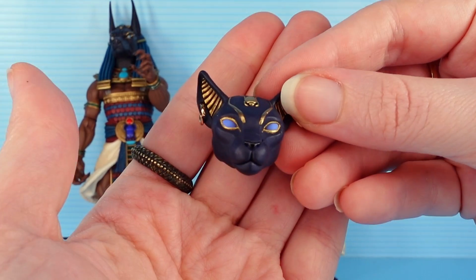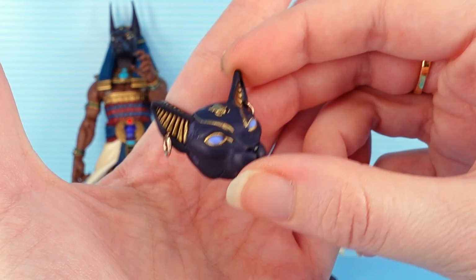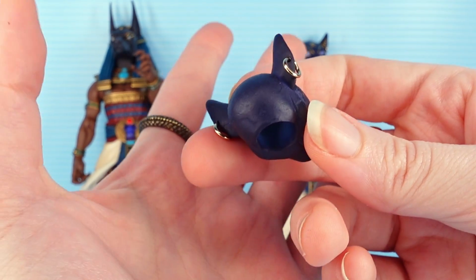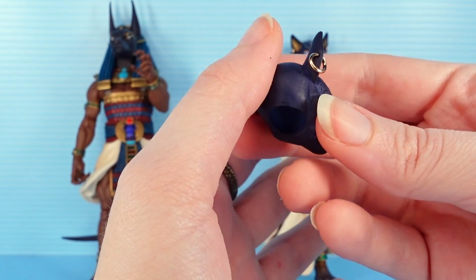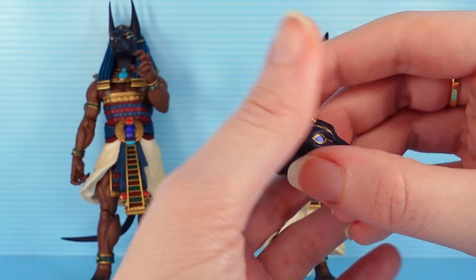So we have 3 different head portraits for Bastet. You've got one that's basically just the one she has now, but without the headdress, and it's bare in the back. There's no weird plug. You'll see with Anubis, I think all of his heads have a plug that plugs into that headdress.